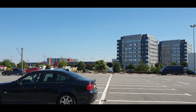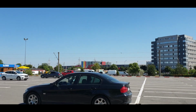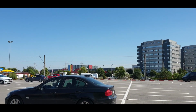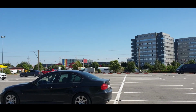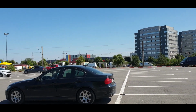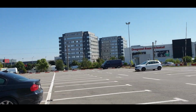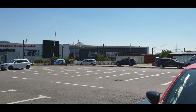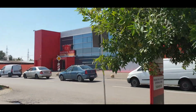As you can see the building over there, the DRAGONUL ROSU, we were there. Mostly how it is divided, there is a railway crossing in between. There are a few containers and buildings over there. Mostly you saw clothes, shoes, toys for the babies and furniture. And then you see these containers after the railway crossing. Yes, this is the other part of DRAGONUL ROSU.